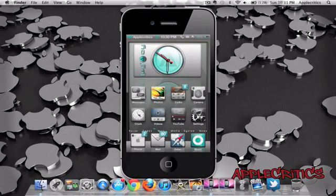At number 3 is 3G Unrestrictor 5. Now 3G Unrestrictor 5 is one of those Cydia tweaks that you want to have on your iPhone 4S or your iPhone 4.